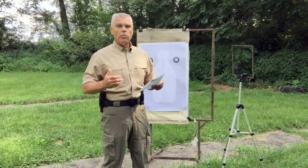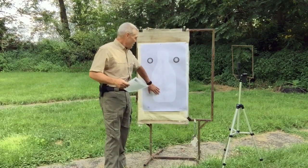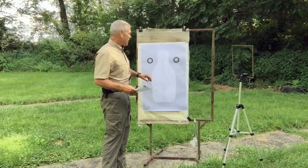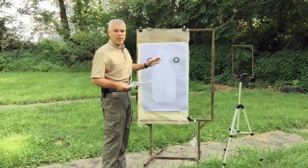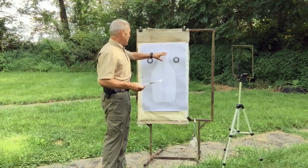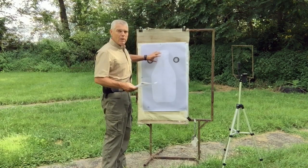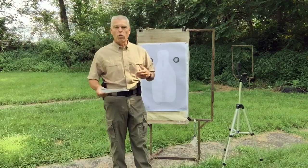At the end, in order to be considered qualified, the shooter has to have 35 of the 50 rounds inside the light area of the Q target that I have on the target board back here, which means that North Dakota has a qualification standard of 70%. Any shots striking outside of the light colored silhouette receive no value, only those striking inside are scored toward qualification.